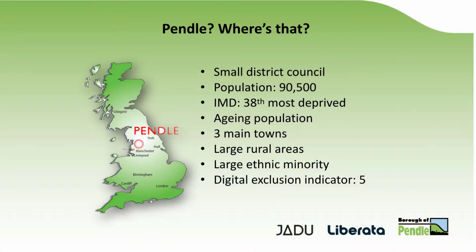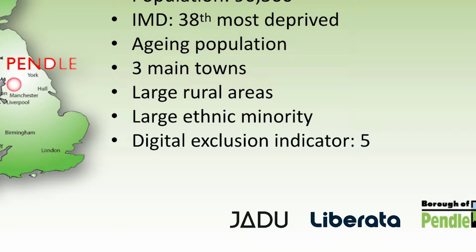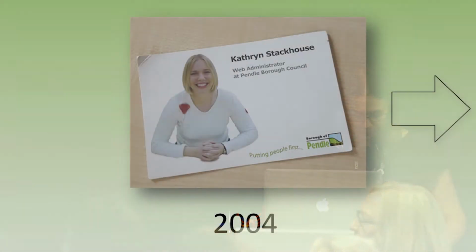The most important fact on that slide, I think, is the bottom one, our digital exclusion indicator. Does anybody know what that means? Do you know what your exclusion indicators are, generally? Obviously, it's a really important indicator. For us, 5 means we're sort of medium on the scale of inability to access basic online products and services. So I think it's really important that you bear that in mind when you're on any digital journey. It's all well and good developing the online services and processes. You've got to give your customers the skills to use those services.